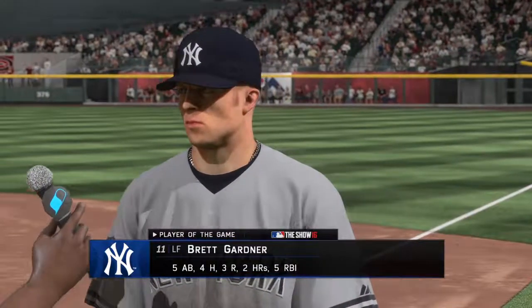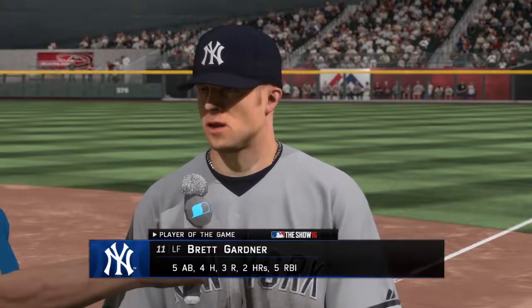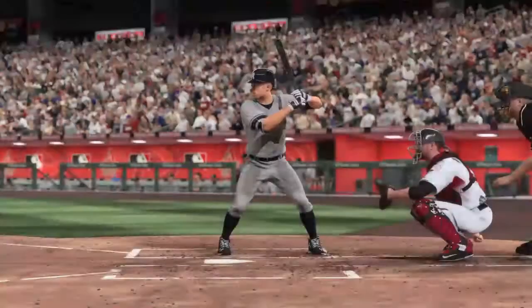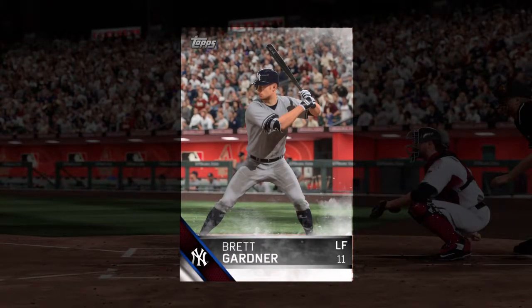And the Yankees were given a big boost tonight by the performance of this man, Brett Gardner. He's our top player of the game. Yeah, he delivered more than once with runners in scoring position. Finished with 5 RBIs, and that was more than enough to lead his guys to victory.